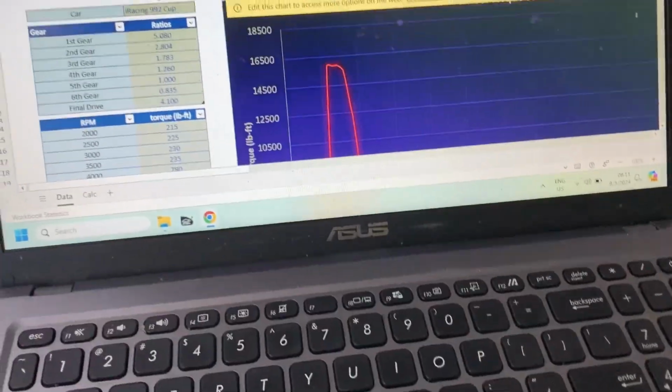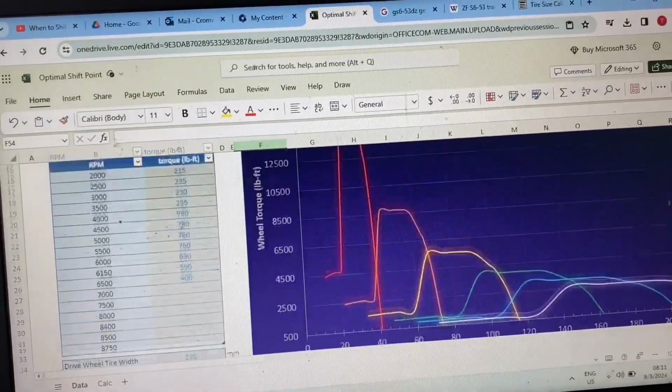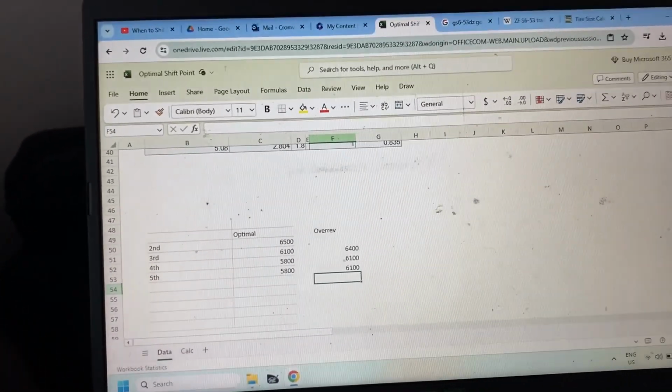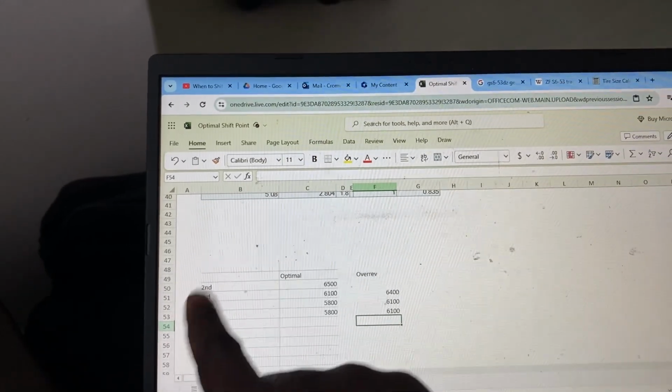So I'm still in my hotel. What I'm doing is, on my spreadsheet, I'm calculating optimum shift points, because obviously I launch in second. So I just want to make sure my shift points are correct so that I can program my shift lights. So I will be shifting second gear.